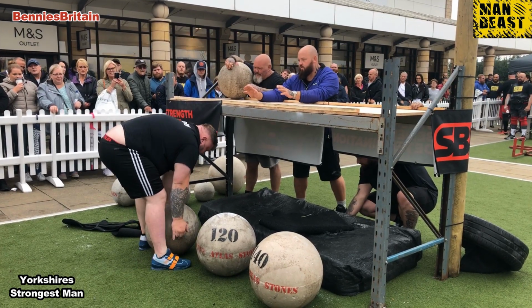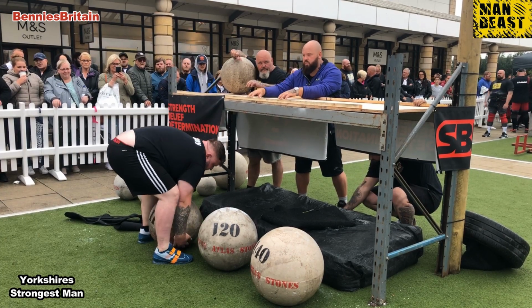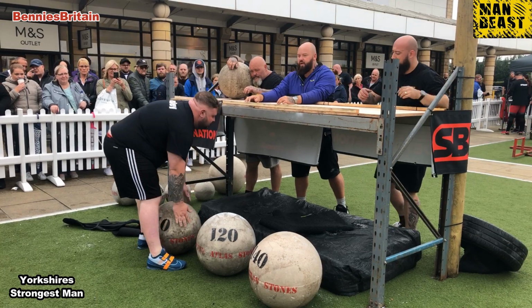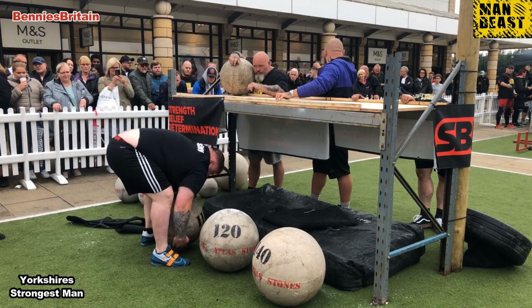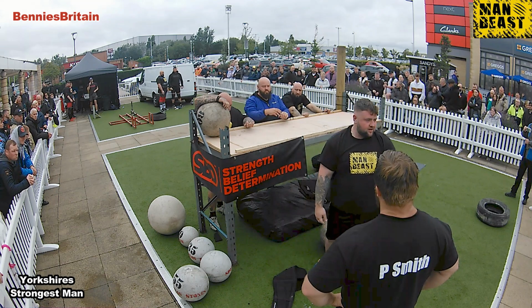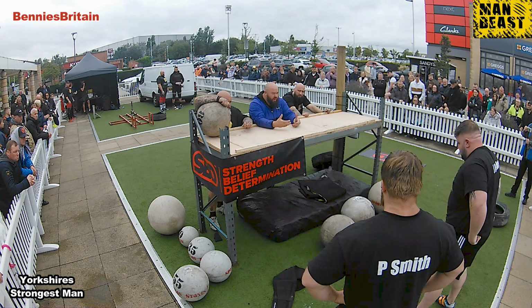Stone's going straight up to 140 kilo. As you can see, going from 100, 110, slippery, onto 120, right up to 140 kilograms. Now, if you remember in the under 105s, the only two men to get 120 kilo up so far have been Adam and Mark Pearson. The only two athletes so far to get 120 kilo up. So we'll see how the Opens do it.